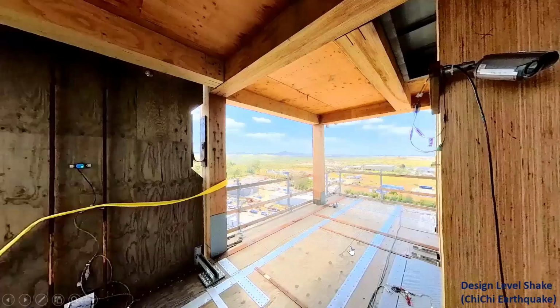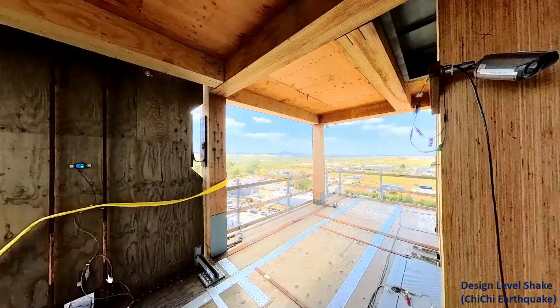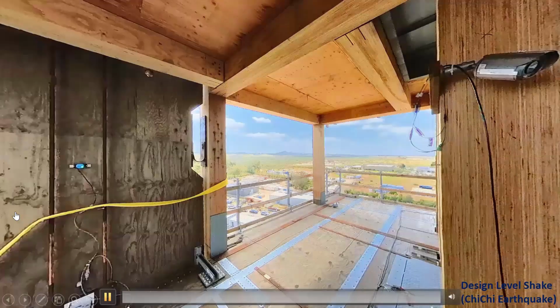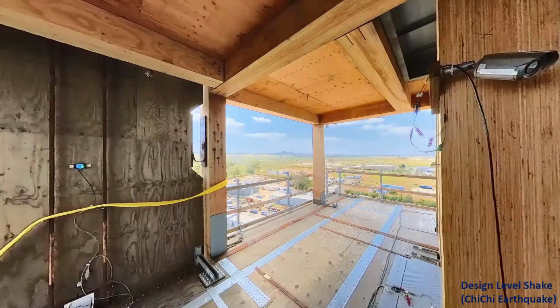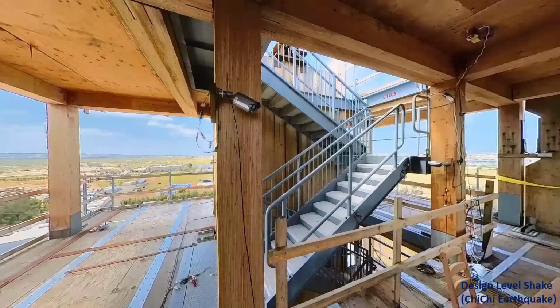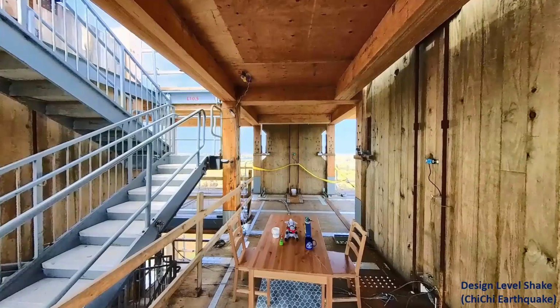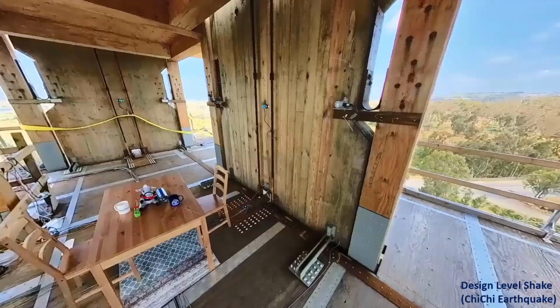This is another earthquake. Okay, it's a Chichi earthquake. It's a design level event. This is to show you what it would feel like if you're on this building during a design level earthquake on the 10th story. So yeah, this is the top floor. If you still remember that shake we did at the beginning of this presentation, you see the difference. In this building, the acceleration is really not that much under a design level earthquake.